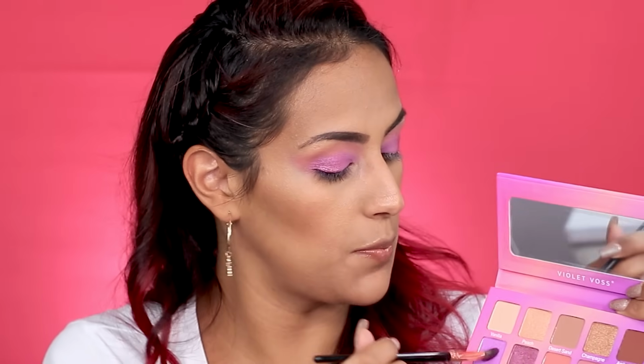With the same brush, I'm dipping into Lilac. And I'm using the same brush because there's still a little bit of the shimmer shade in it, so it'll add a little bit of pizzazz to the bottom without being too much.